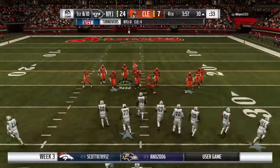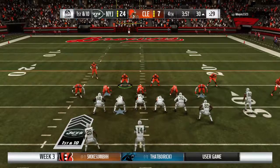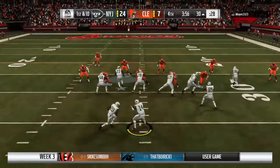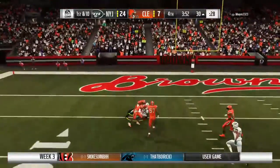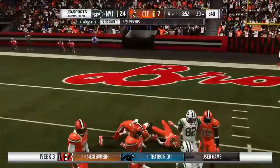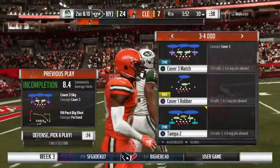Well, this defensive pressure has been constant all game long. The pass rush, the coverage, they've all been excellent, and now they'll tack on an interception here as this one continues to slip just further and further out of hand. And it pops free. The collision there jarred the ball loose and brings up second down.